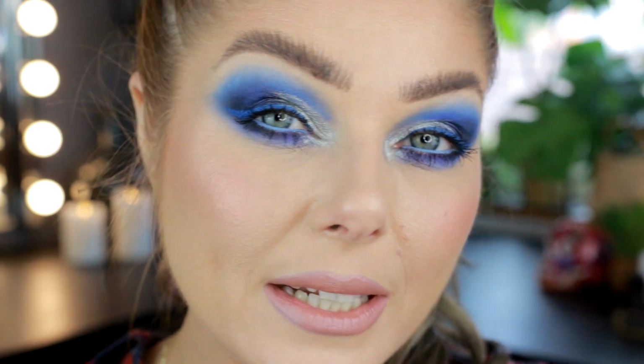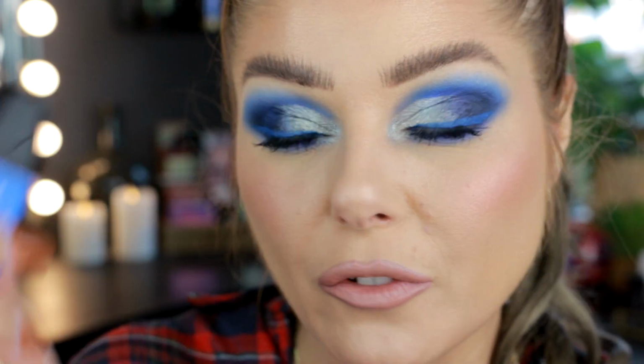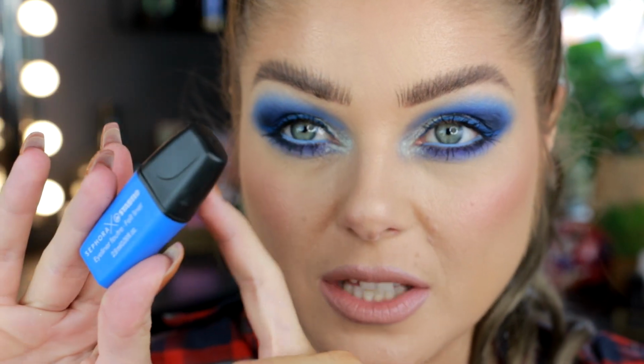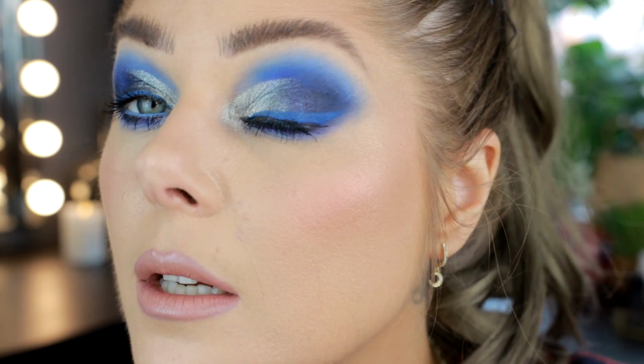Okay, so this is the look right now. I used the same liner as I did yesterday. This is Pants. I also tried this one for the first time. This is the Sephora and Stabilo eyeliner collab. It looks like a marker, and that is the blue liner that you see here. And I will say, very impressed. If you see this on a deal or something, or if you were looking for a blue eyeliner, this was very nice.